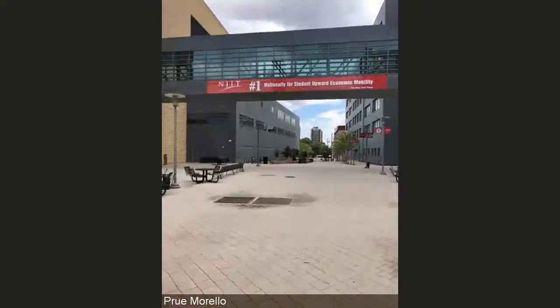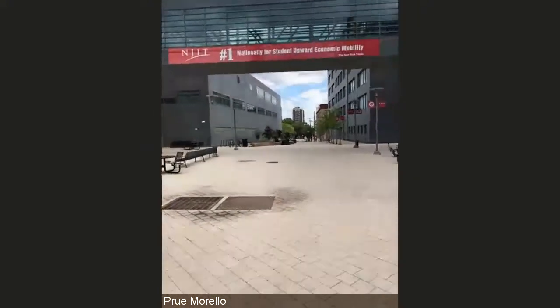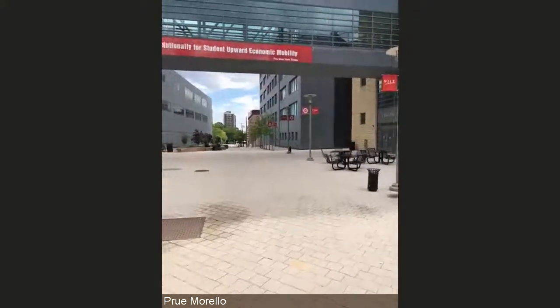All right, so this is the end of the virtual tour. Again, you guys got to see the majority of the NJIT campus. Like I said, it's a fairly small campus, so you guys will have more than enough opportunity to sort of explore. We do encourage you guys to arrive for orientation so that you can physically take a look at everything on campus and kind of have a better understanding of your surrounding.